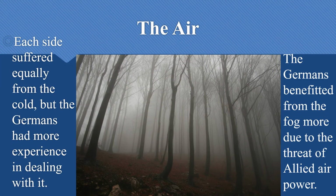Air conditions mostly consisted of fog cover and temperature. At its lowest, the temperature in the Battle of the Bulge was -10 degrees Fahrenheit. Both American and German soldiers lacked proper clothing to fight in those conditions, leaving none with a clear physical advantage.